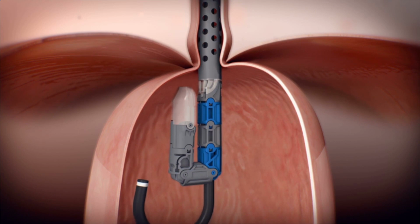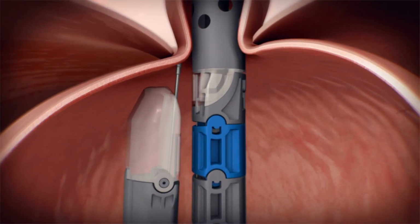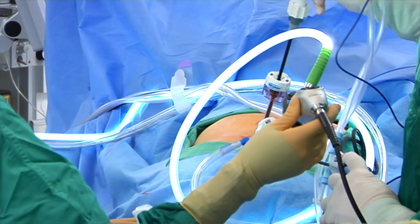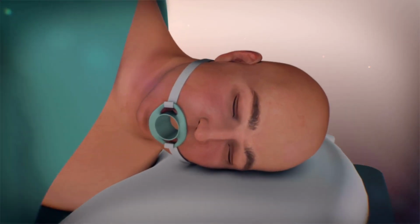The TIF, T-I-F, stands for transoral incisionless fundoplication. Our goal is to wrap the lower part of the esophagus with the upper part of the stomach, again creating this anti-reflux barrier. They traditionally did it laparoscopically through the abdomen. Now we've been able to do it through the mouth.